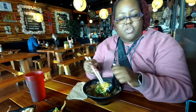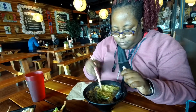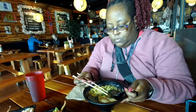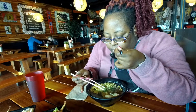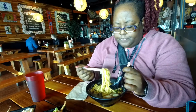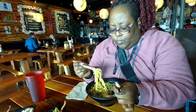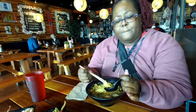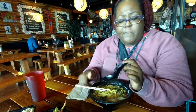Now for mine. These are a thicker noodle than I'm used to. It's like thicker ramen. What's yours like? Well, the base of it is a tonkotsu. It's okay. It's alright. It's like missing something.